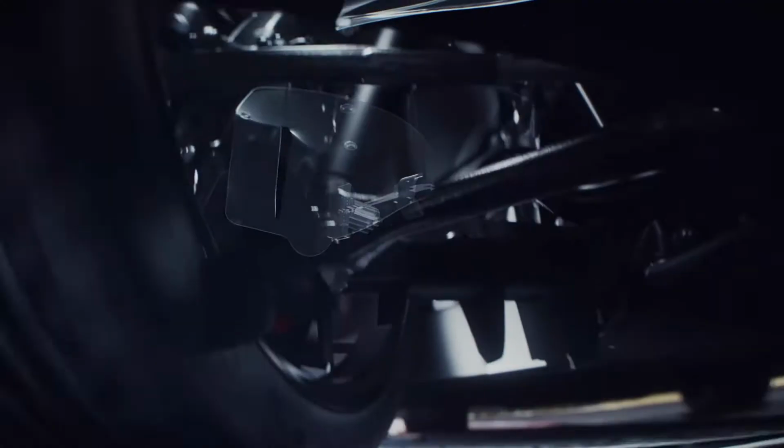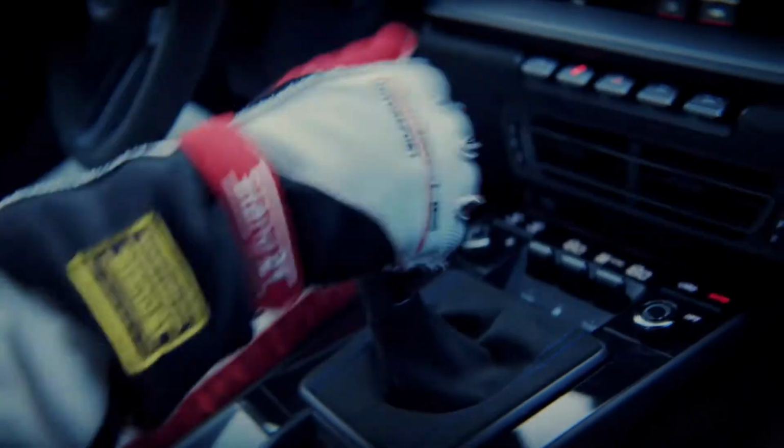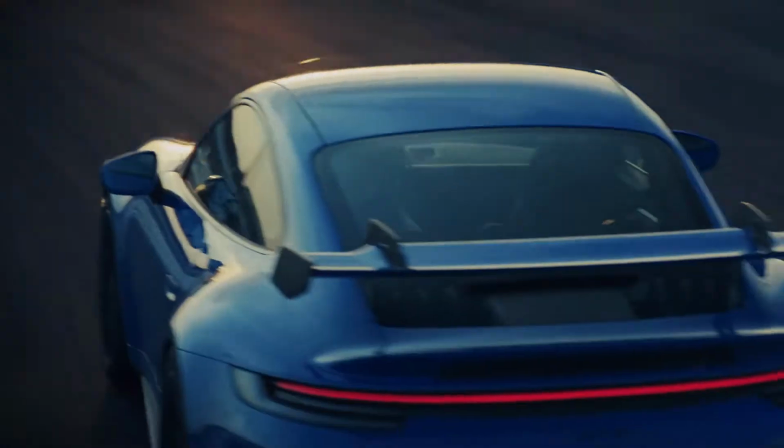What's new about this GT3 is that this is the first GT car to have a double wishbone suspension at the front, which has been inspired from Porsche's Le Mans team. Now this allows for more extra grip at the front. Even more grip is provided by the rear wheel steering, which has been added from the new Turbo S.